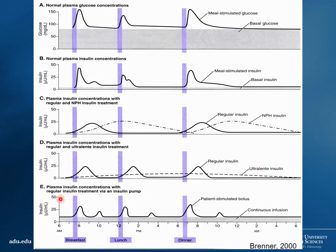If you have a patient with an insulin pump, you can see that this most closely mimics what the pancreas would normally be doing. You can see that it gives a continuous infusion, so you always have some baseline level of insulin being released by the pump, and then the patient will have boluses that they program in based on the carbohydrates they're taking in. If they're doing a sliding scale based on preprandial glucose readings, they can do that as well. But for the most part, I see them do a lot of carb counting.